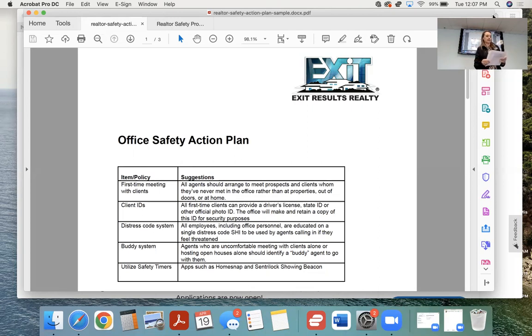This second one, client IDs. At the first time meeting, all first time clients should provide or can provide to you a copy of their driver's license when you meet them. So you would ask them for a copy of their driver's license, their state ID or other official photo ID. You can ask for that ahead of time, ask them to text it to you before you meet them, or ask them for it at the property when you get there before you go inside. And then you can text it to the office.